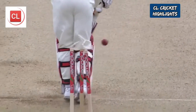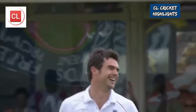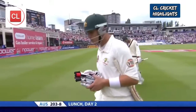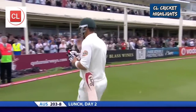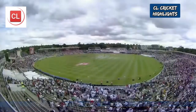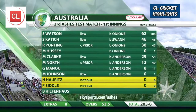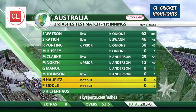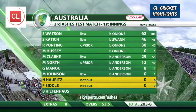What a cherry, and well thought out. Wide of the crease, changed the angle to get it right. He was frustrated from the ball before. Jimmy Anderson's got 4 for 4 off 13 deliveries. Really has thrown it back England's way big time. Australia 203 for 8 at lunch on day 2 here at Edgbaston. They have a lot of work to do, these Australians. 126 for 1 at one point. Now they are 203 for 8.